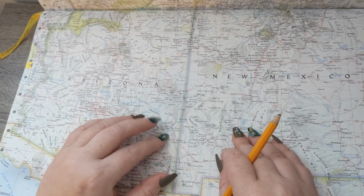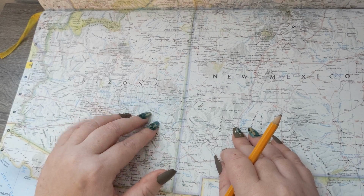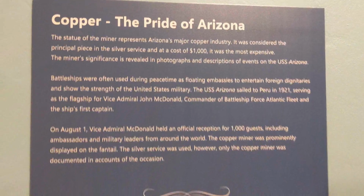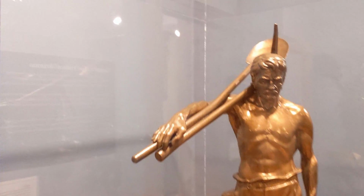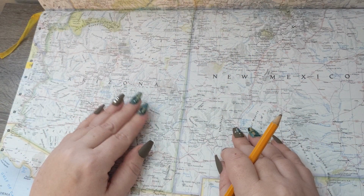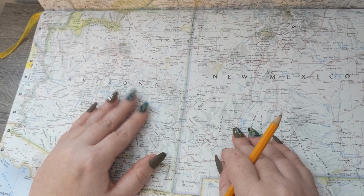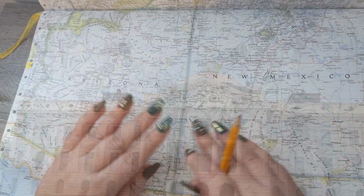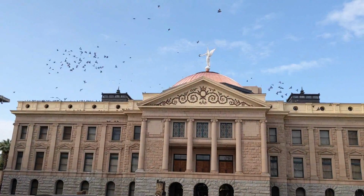But not long after the silver rushes, copper began being mined, and a lot of copper began being mined in Arizona. And I believe I read in the museum that Arizona is still America's number one copper resource. And the big dome on the Capitol building is made of copper.